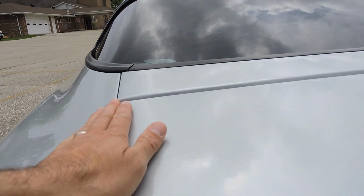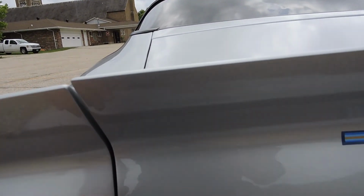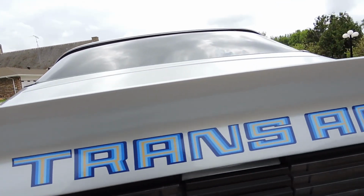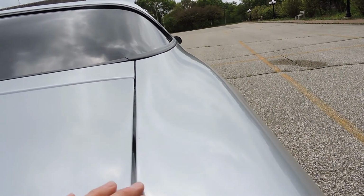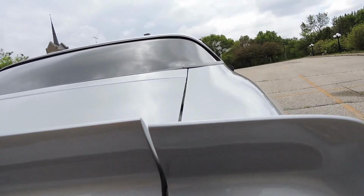Really for a Trans Am, the rear trunk lid and stuff is really nice here on the driver's side. Even the spoiler and stuff lines up pretty nice. Sticks up just a little bit, but not bad. Same thing over here on the passenger side. Trunk lid lines up really good over here. Just the spoiler sticks up a little bit there.